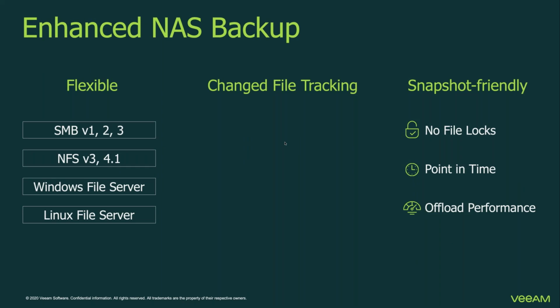So now, going through this, when we talk about this enhanced NAS, there are some key components that we want to build around, right? Certainly flexibility. As I mentioned, our customers have extremely diverse and complicated environments, so we need to be able to support all of the common NAS protocols, as well as Windows file servers and Linux file servers. And when we developed this NAS backup, we wanted it to scale, right? So we needed to have the ability to back up petabytes of data and billions of files, but more importantly, to be able to do these backups fast, right? It doesn't make sense with the scale to have backups that take a weekend, right? We need this stuff to get done fast.